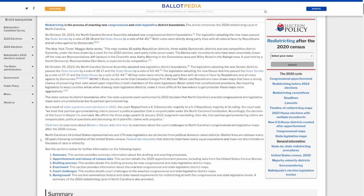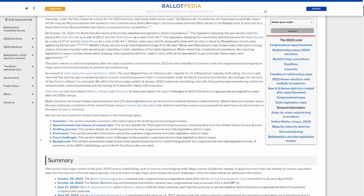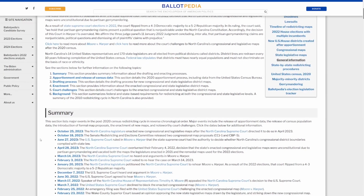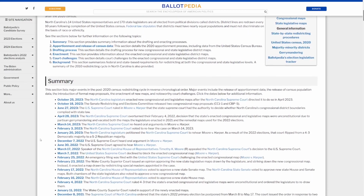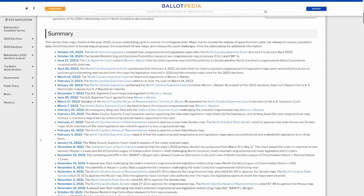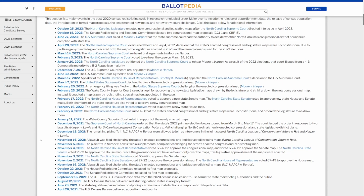Well, I'm going to start here on Ballotpedia. I'll scroll a little bit through here, but it is a long process. In short, the Republican legislator there passed their own maps. Eventually, that got struck down by the state Supreme Court. A different map was put in place for the last election, but also in that same election, Republicans were able to flip that state Supreme Court and win control. Since then, that court has overruled itself, and subsequently, the state legislator went back to work and redrew the maps yet again.